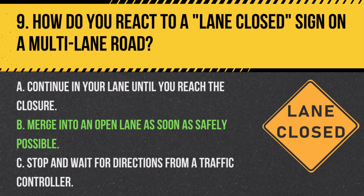Answer. B. Merge into an open lane as soon as safely possible. This sign indicates that drivers should prepare to change lanes due to a closure ahead.